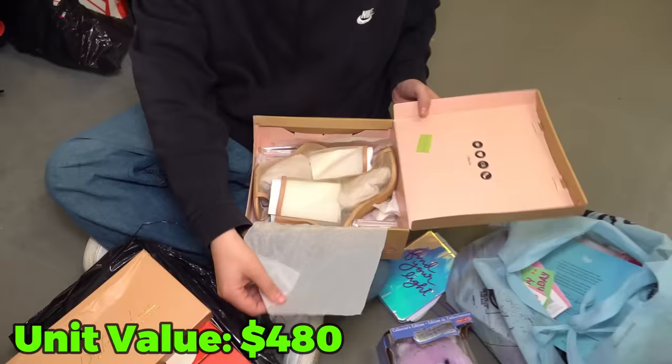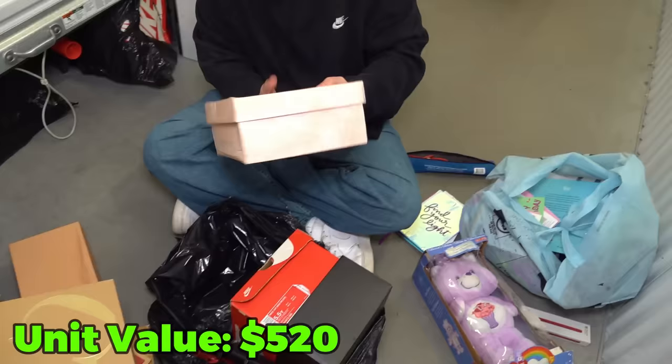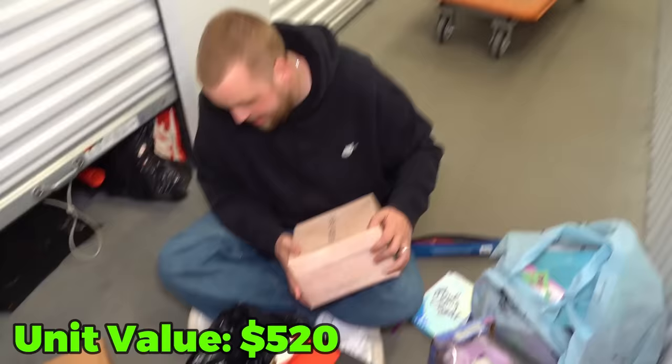What about this brand? What does this say? Destiny's Loop Collection. Never heard of that one. But they're in there, and they're super clean, too. Let's see right here. Those are, what are those? Those are dirty. Yeah, when you see the foot imprint. Those are dirty.